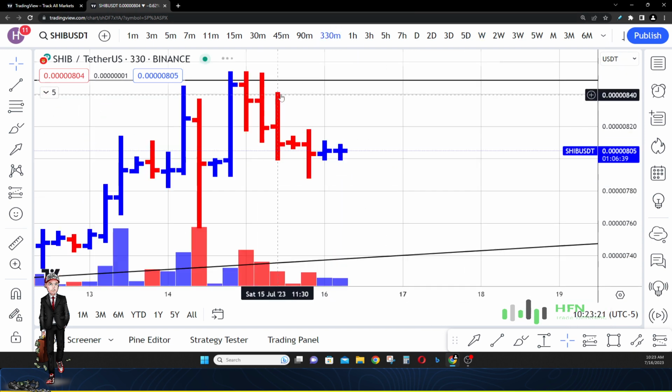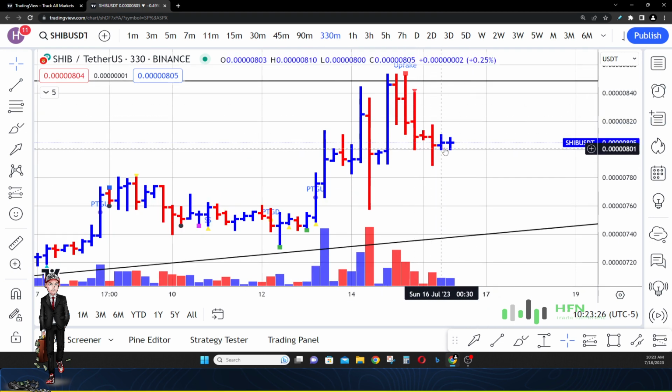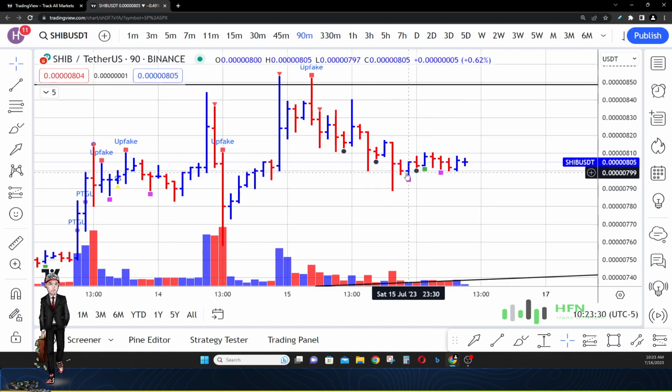Okay, look at it on the 330-minute chart. You guys can actually still tell that sellers are still present. We're not really getting a lot of trading action right now on the 330-minute price bar. Here it is on the 90-minute chart. You guys can actually tell on the 90-minute chart, this is where the beginning stages of buyers entered in, because the market so far hasn't come back down to 790 points.